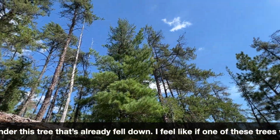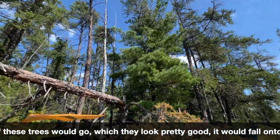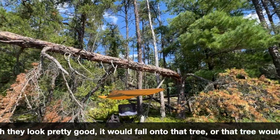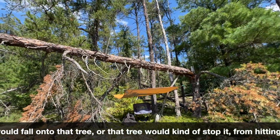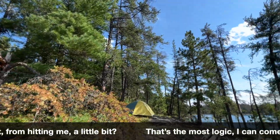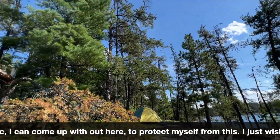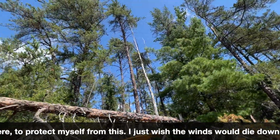And I feel like if one of these trees would go, which they look pretty good, it would fall onto that tree, or that tree would kind of stop it from hitting me a little bit. So that's the most logic I can come up with out here to protect myself from these. I just wish the wind would die down a bit.